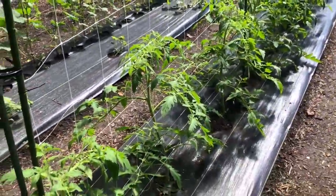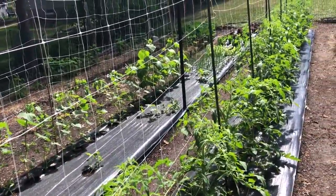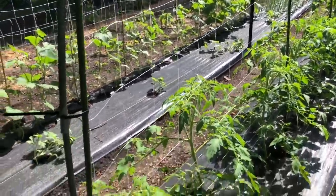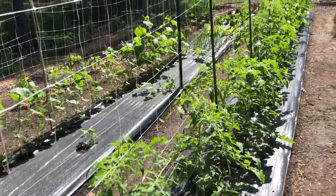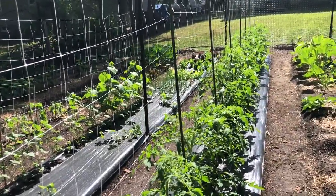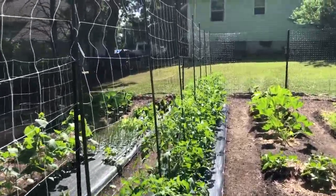All right, next, moving on to my tomato plants. Planted four different varieties of plants this year. One type is a determinate type, which I don't prune. I'm just gonna let it grow and do what it wants to do. And then the other types are indeterminate, which will get heavily pruned and are gonna continue to grow pretty long all year.